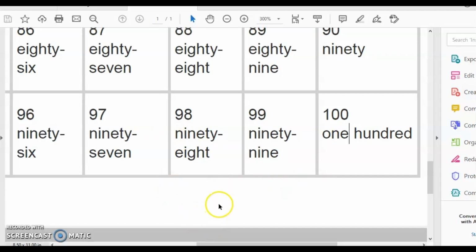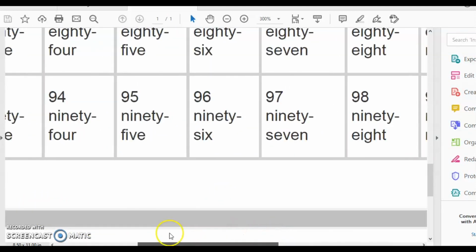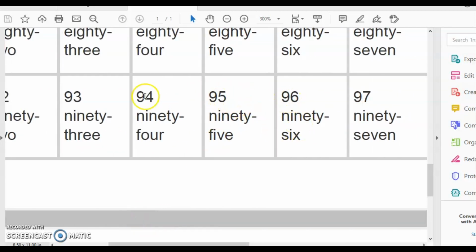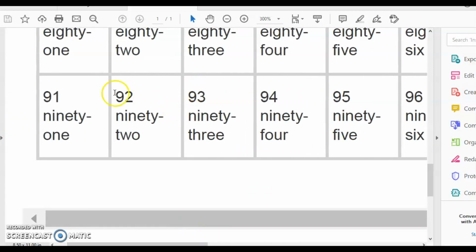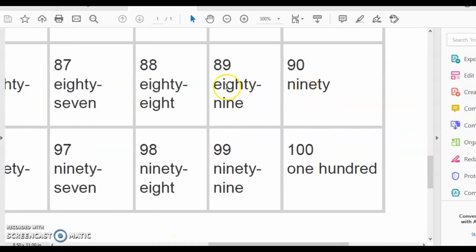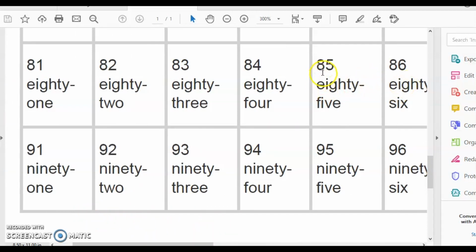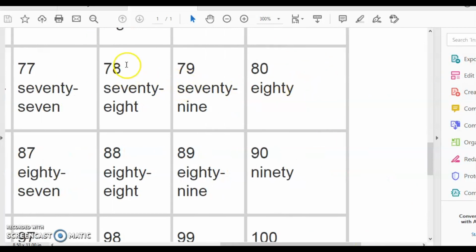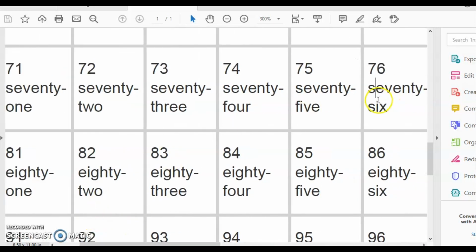All right. Now we are going to practice saying it backwards, okay? We are going to start at 100. 100. 99, 98, 97, 96, 95, 94, 93, 92, 91, and then before 91 is 90, 89, 88, 87, 86, 85, 84, 83, 82, 81, 80, 79, 78, 77, 76, 75, 74, 73, 72, 71.